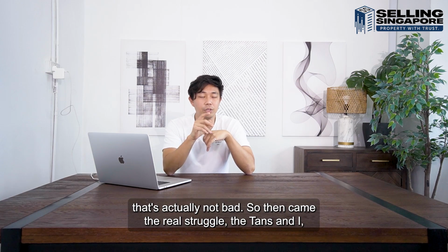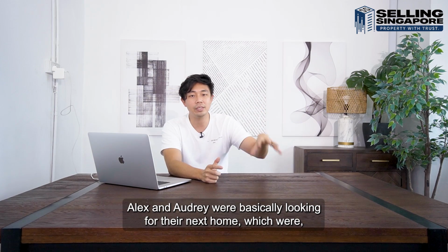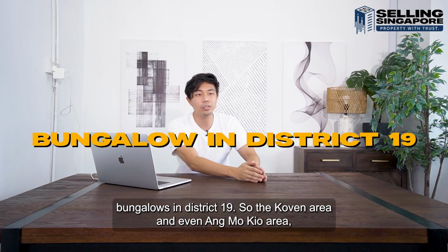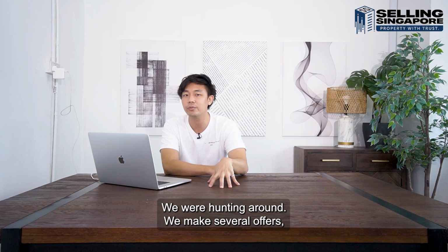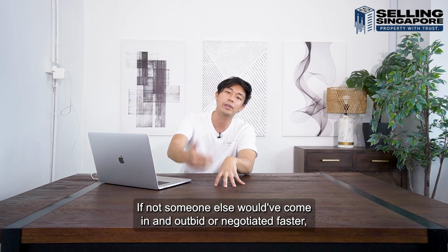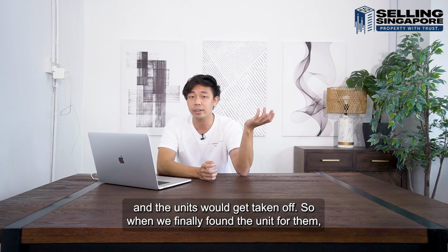So then came the real struggle. The Tans and I, Alex and Audrey, were basically looking for their next home, which were bungalows in District 19, so the Kovan area and even Ang Mo Kio area. We were hunting around, we made several offers, but these offers kept falling short. If not, someone else would have come in and outbid or negotiated faster, and the units would get taken off.